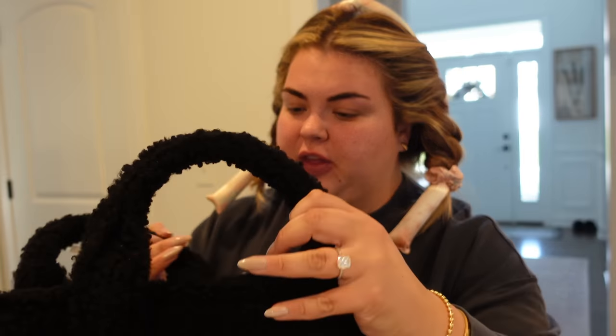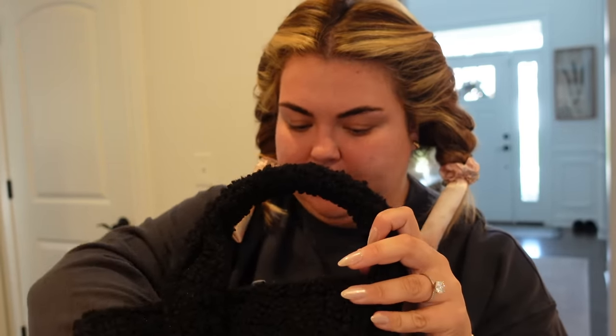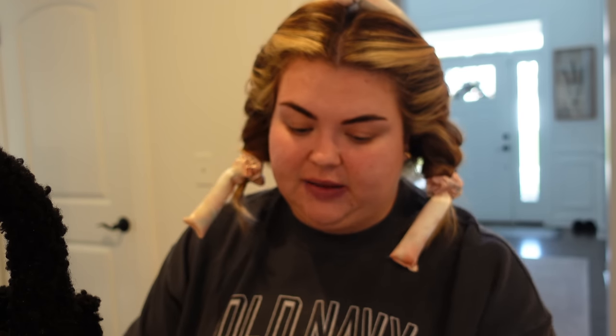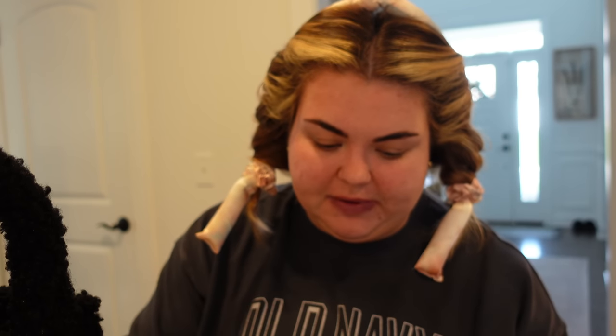And it comes with a strap as well, because I am such a crossbody strap girl for the most part when it comes to purses. And this one has a nice long strap, so if you're plus size, it will also accommodate a longer strap size.